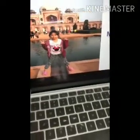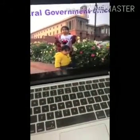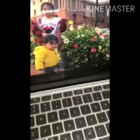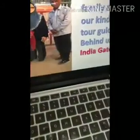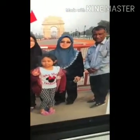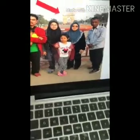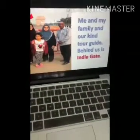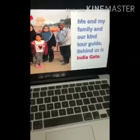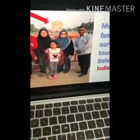Then we visited some offices of the central government. Here is my photo with my younger brother with the pretty flowers in full bloom. I also had a chance to see India Gate located somewhere in Rajpath. I have learned from the class that India Gate was built in honor of Indian soldiers who died during the First World War. Shown here in the photo is my family and also an Indian tour guide who is very helpful and kind.